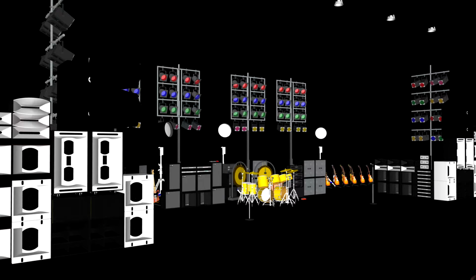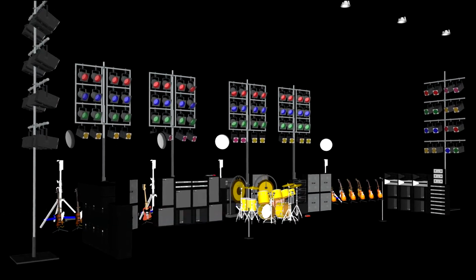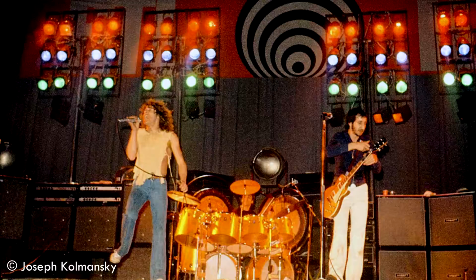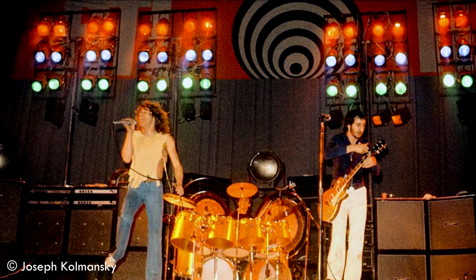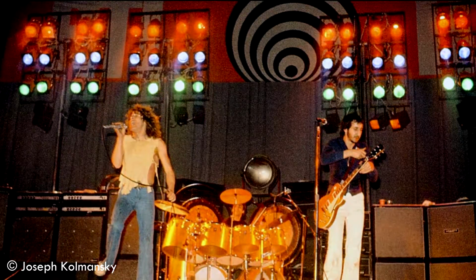The third lighting iteration was composed of 4 separated lighting structures, from which 100 lights were hung. This one was used for the French dates. So, based on all the multimedia material available, the third lighting iteration should be placed in this order.